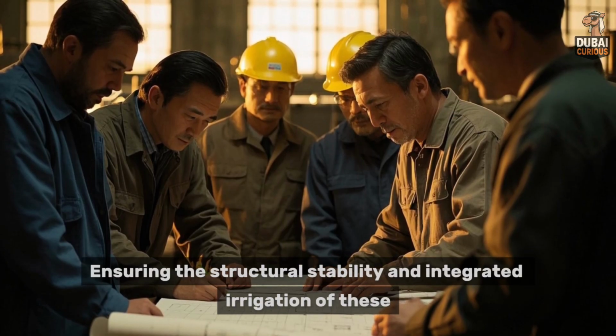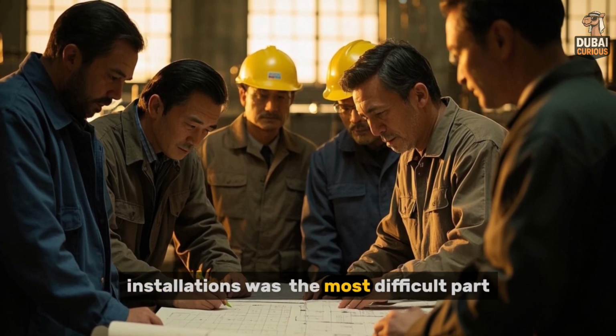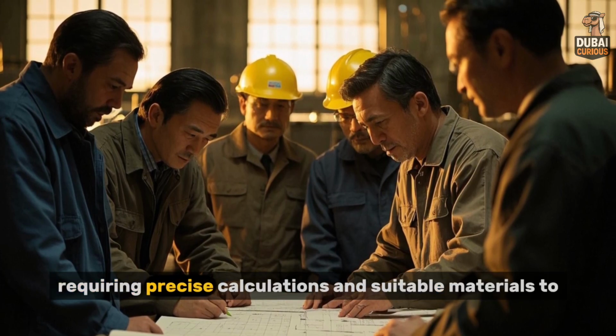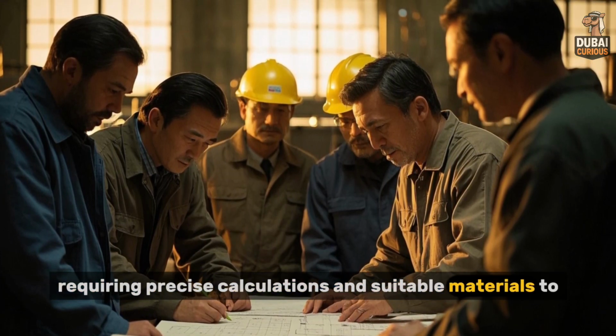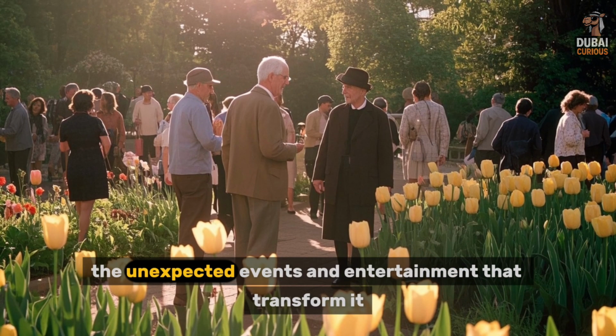Ensuring the structural stability and integrated irrigation of these installations was the most difficult part, according to the engineers, requiring precise calculations and suitable materials to keep the flowers secured and thriving at heights.